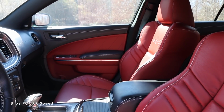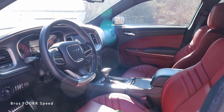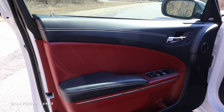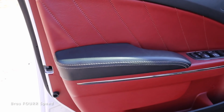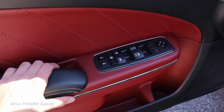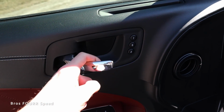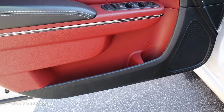The interior of this Hellcat, you're gonna see red leather seats with white stitching, and then there's also black accents all throughout. If we take a look at the door panel now, finished off in the two-tone, we get the black up top with contrast stitching, and then all the red leather towards the center. Has a really nice sporty look. You get some padding on the armrest with your grab handle, then all of your window controls with your mirror controls. Release handle is up top with your memory seating.